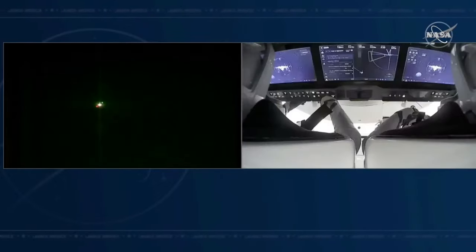No impediments to docking that we're tracking, and we're just standing by until we hit waypoint one. We should be there in about 30 minutes, a little over 31 minutes from now, at which point they'll be directly above the space station.